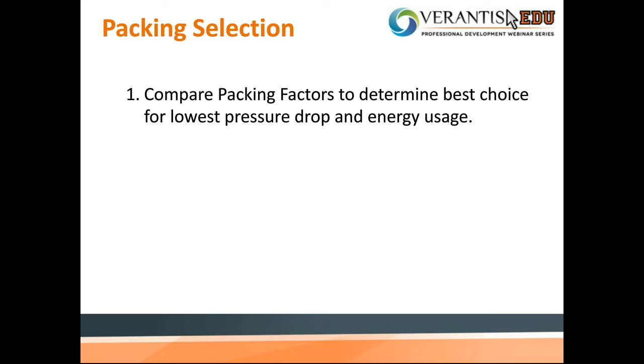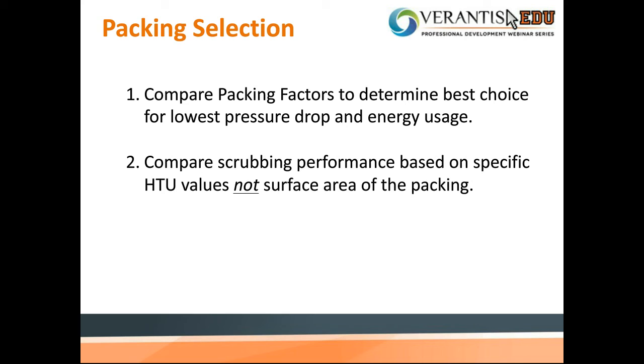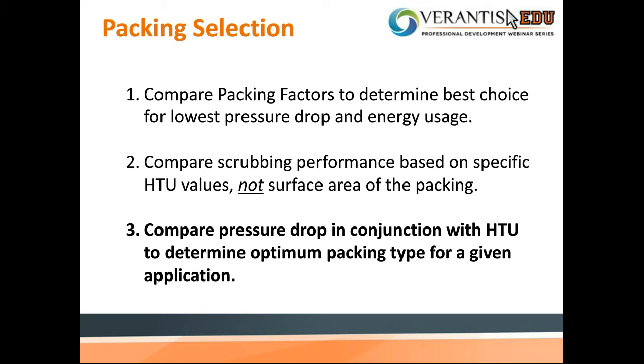So to summarize packing selection, first, compare packing factors in order to determine the best choice for lowest pressure drop and energy usage. Compare scrubbing performance based on specific HTU values, not surface area of the packing. I think you can see from the example shown previously, surface area of the packing does not necessarily translate to the most efficient packing. You have to look at which packing actually provides the most surface area of liquid. And then again, lastly, compare both pressure drop in conjunction with HTU to determine the optimum packing type for a given application.